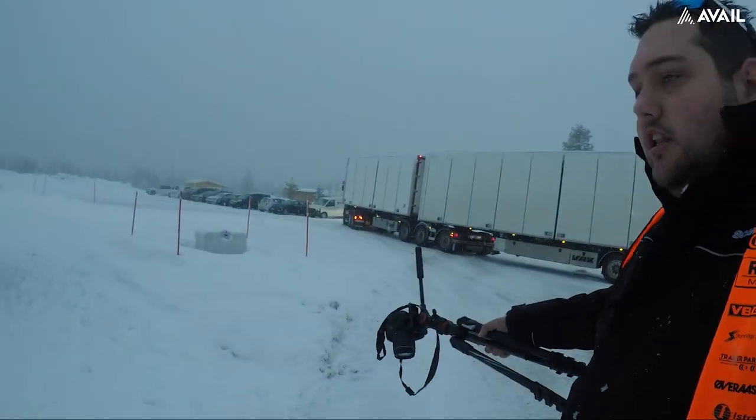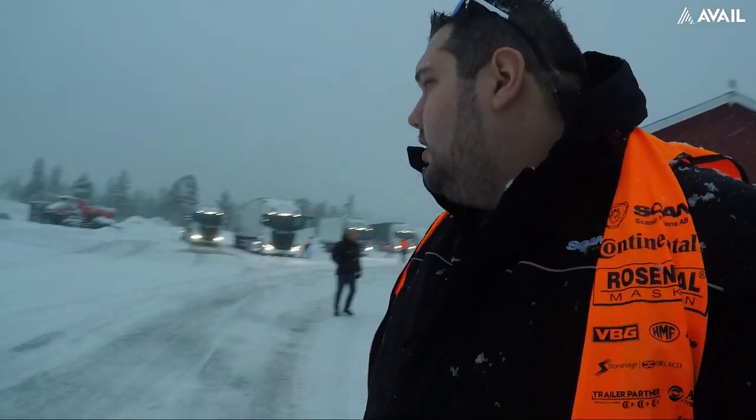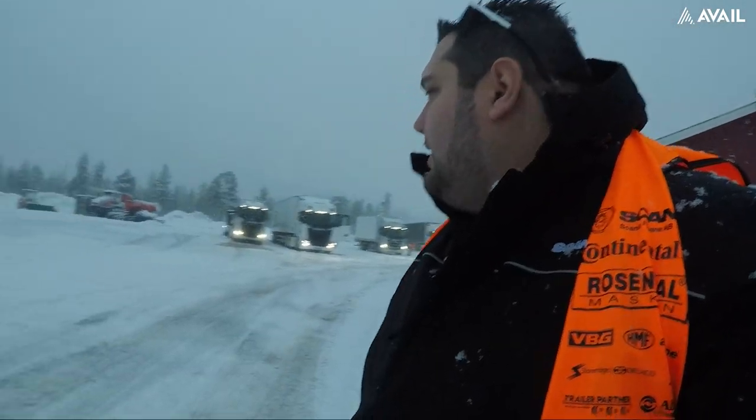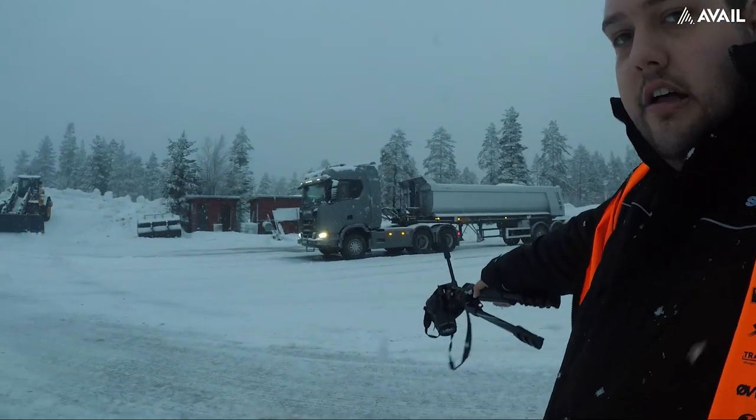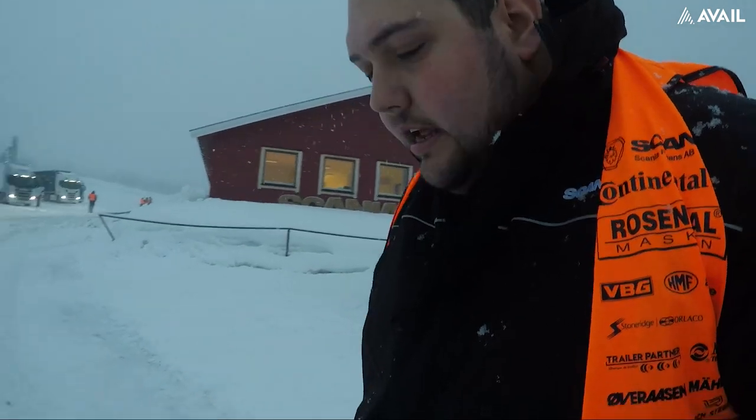So I drove that one yesterday. That's the long one. Actually, no, it wasn't that one I drove. It was the other long one I drove. I ended the day driving that one there. We went for a little spin at the top of the road and back again. I'm telling you now, this road is slippery. This is a very slippery road.